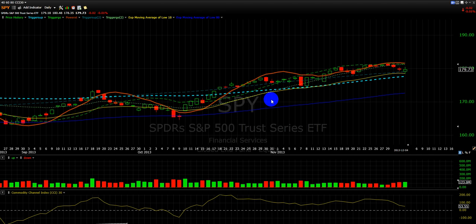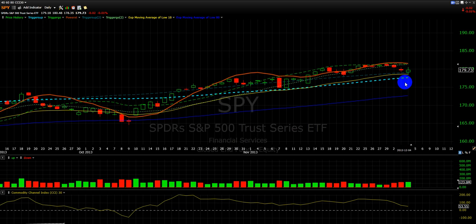All right, this daily chart of SPY. I'm going to talk about the negative and the positive here, and basically what I'm going to be doing to make sure that we're on the right side of the market. There's some bullish tendency in this chart, like the way we finished today, with the way we were able to reverse. I consider that bullish.